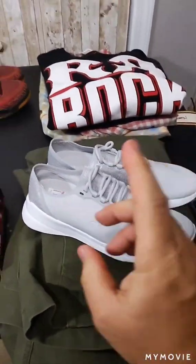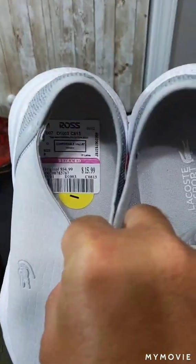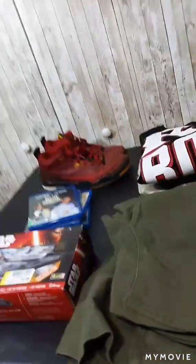And so $16 into $95, and that's a win for me. Keep the receipt, though. You never know when you might need it. All right, put that down to the side.